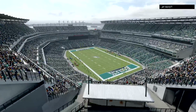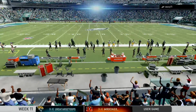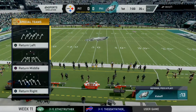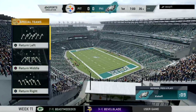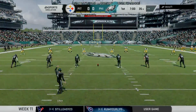Opened back in 2003. Have a look at the link. Lincoln Financial Field, where 70,000 are rocking and ready to go in Philadelphia. The scene a few moments ago, here it is. It's unlike any other in sport as both teams made their way out of the tunnel. These folks are fired up as their guys are ready to do battle between the Pittsburgh Steelers and the Philadelphia Eagles.